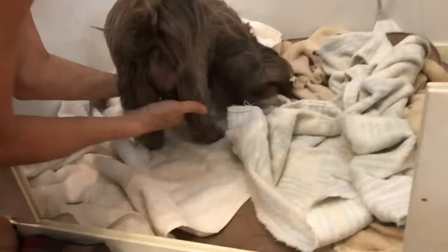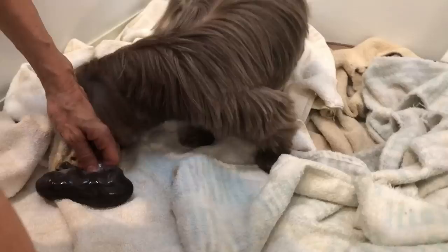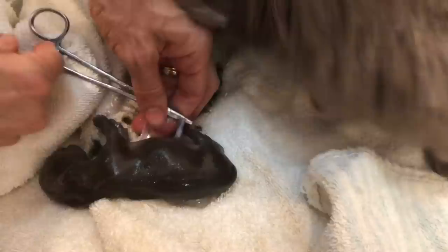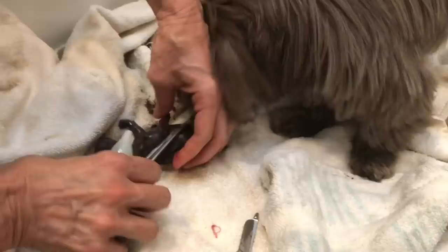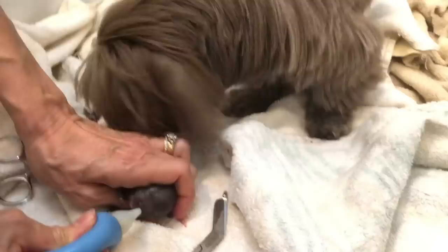Good girl. So the puppy and the placenta all came out one time. A little hemostats here. I'm going to clip this cord about 3/4 inch, and I'll probably go ahead trying to keep her from pulling it. Cut that. Little face, but it looks like a healthy puppy. Little chocolate. Good girl, Coco.